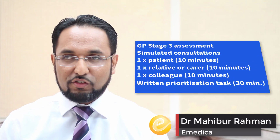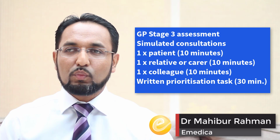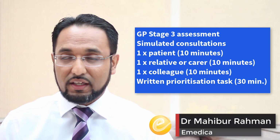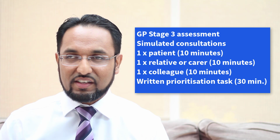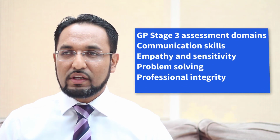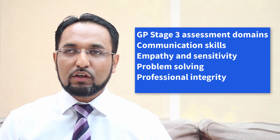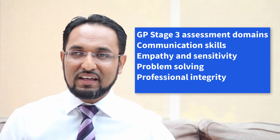This is a 4-part assessment, and it has 3 different simulated consultations, one with a patient, one with a relative or a carer, one with a colleague, and then a written essay type paper, a written prioritization exercise. Okay, so these are going to assess you against 4 domains: empathy and sensitivity, communication skills, conceptual thinking and problem solving, and professional integrity. Clinical knowledge is not assessed at stage 3. Of course, it is assessed in the clinical paper at stage 2, or the specialty recruitment assessment.